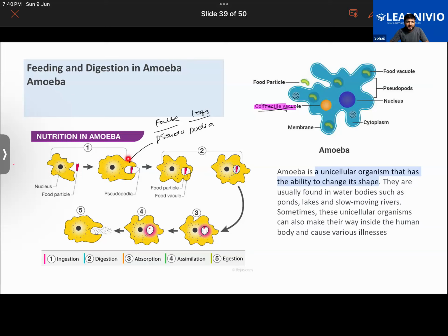So whenever a prey or a food particle will be near to this, it will form false leg-like structures and thereby will slowly start to engulf it. And this food particle will go into the food vacuole inside it. And inside the food vacuole, what happens? Food vacuoles will release digestive enzymes. It will release digestive juices. And those digestive juices will break down this food. Getting it, guys? It will break it down and slowly it will absorb it. And this food will be distributed inside the amoeba to various parts. And whatever is undigested, it will be secreted out.